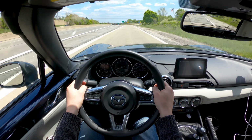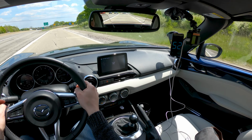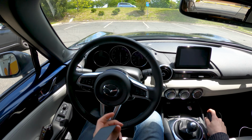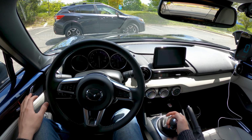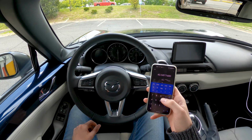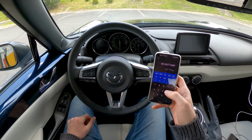It did get up to 74 degrees outside too, so AC's been working. Rolling up to the pump, 40.1 on the dash. Let's get out and fill it up. 2.518 gallons going in. 102.2 divided by 2.518 is just barely cresting the RF into 41 mile per gallon territory. So just like the last Miata we tested, about half a mile per gallon better than its readout on the dash.